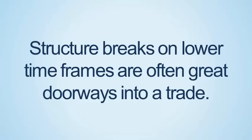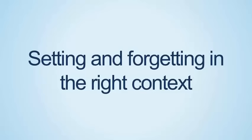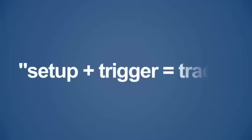Setting and forgetting in the right context can also be a good play depending on several factors such as trend, the probability of flow at your zone, and how you can handle having an untended order in the market. In the end though, having the mantra set up plus trigger equals trade may be the best for the vast majority of traders for most of their trades. There is something to be said for having a hands-on approach when risking money is the name of the game.